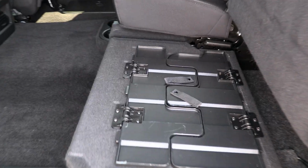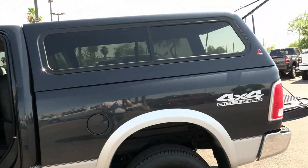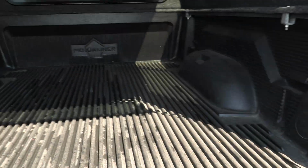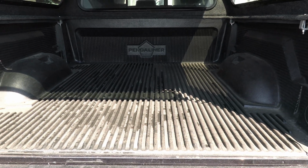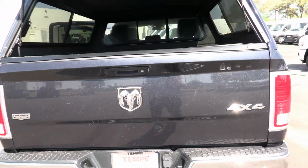I hope this comes through on camera, but this thing is truly an absolute peach. It's two-tone color. I'm usually not the biggest fan, but this one looks really, really nice. Combined with the color match Leer camper, I mean, this thing is absolutely phenomenal. Check out the bed here. Oh my gosh, guys, this is one of those trucks that you find like once a year, once every 2 years we'll get something in like this.